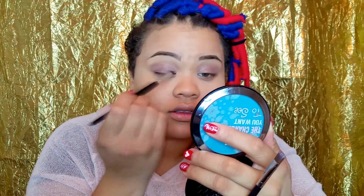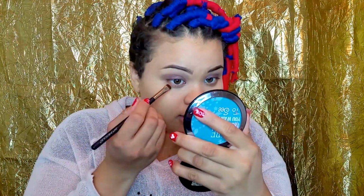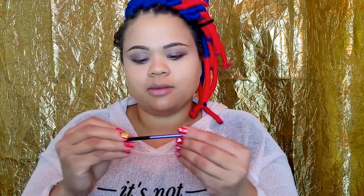I'm going to use my Ultra Professional. This is my Tapered Crease eyeshadow brush. It's kind of like a pencil brush. And I'm using my Japanese 341. Going back into my 28 Neutral palette, I'm going to be grabbing this brown right here and just adding that to the lower lash. Next, I'm going to be using my accent brush by Real Technique. Going back into my Rosa Quartz color.